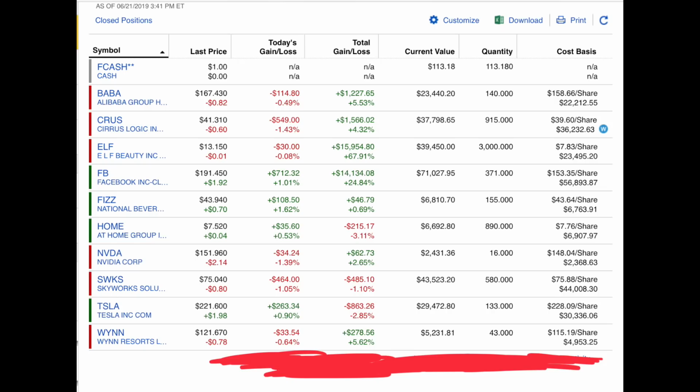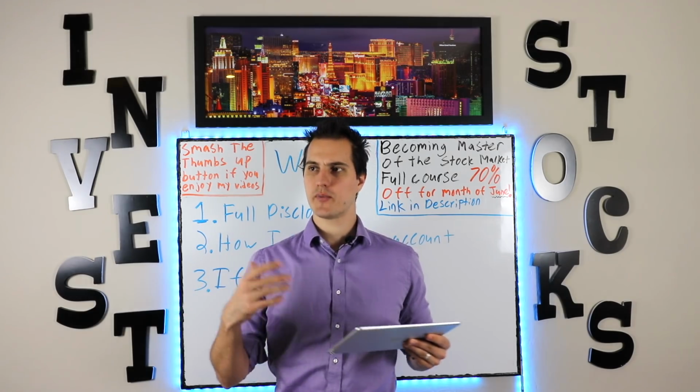And the last position in this account, and then we'll talk about how much we're up or down in the account in total, and we'll talk a little bit about diversity of the account, and that is Wynn Resorts, otherwise known as Winning Resorts, ticker symbol WYNN. This stock's about $121 a share as of right now. We're up about 5.6% on the position, up about $278. Current value on this one is $5,231. We have 43 shares of the stock, and our cost basis on this one's about $115.19.